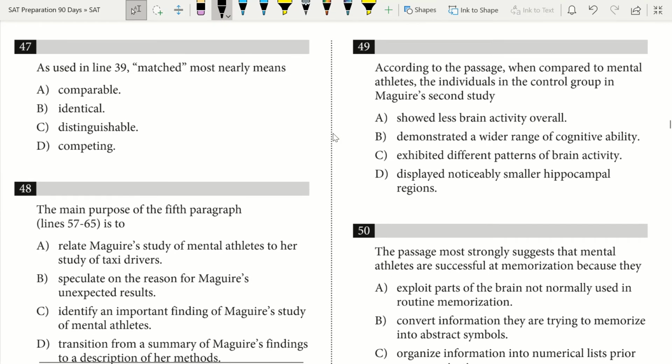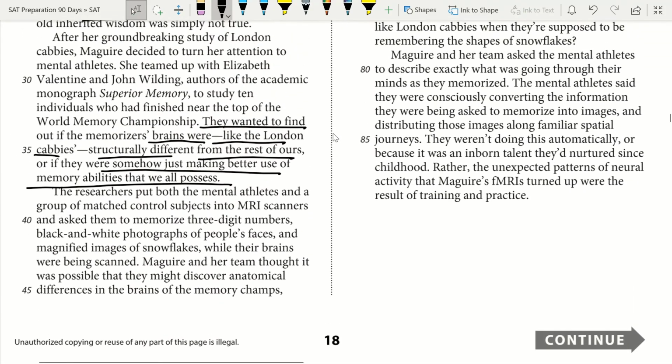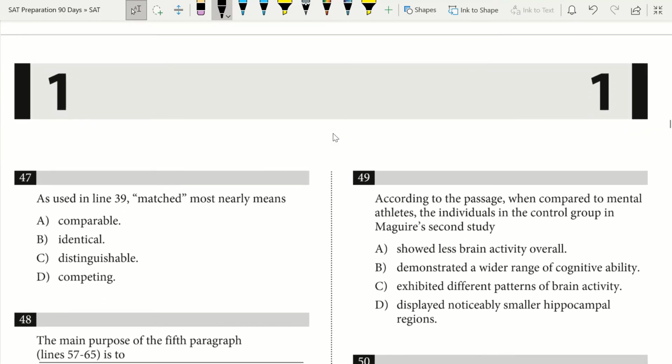All right, as used in line 39, matched most nearly means what? Well, let's go to line 39 and come up with what matched most nearly means. So the researchers put both the mental athletes and a group of matched control subjects into MRI scanners and asked them to memorize 3-digit numbers. So matched here means similar, right? They're similar control subjects, because what you need for control subjects is similar subjects to those you're using. So matched there means similar, if we have that as an answer choice. We do not. So what we're looking at then is comparable. Similar or comparable. Comparable would also work. They can't be identical because they will have different genetics. We do not want them to be distinguishable. We want them to be as close as possible, or as comparable as possible, and they're not competing either. So for 47, our answer is going to be A.